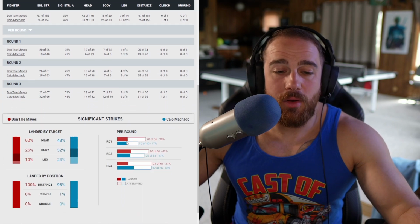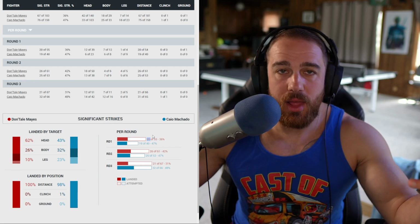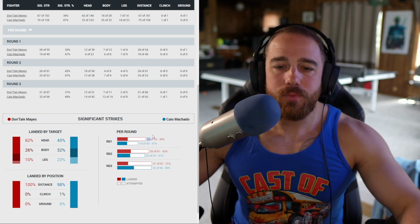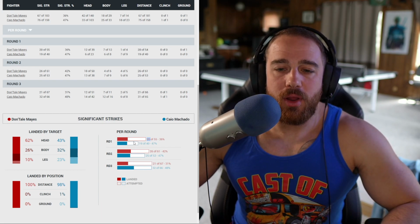It's going to win his round for him for sure. Look at the striking numbers here, 20-19. Machado wasn't able to do a lot to differentiate himself before that knockdown. So, second round. These were very close rounds as far as striking numbers go.